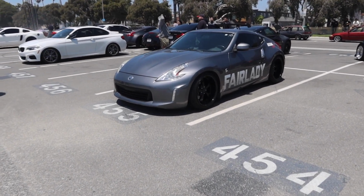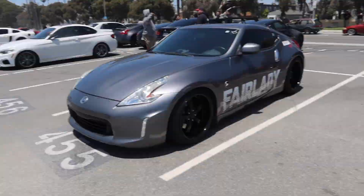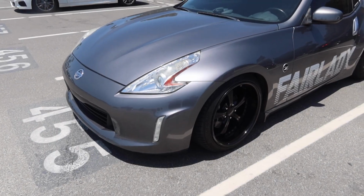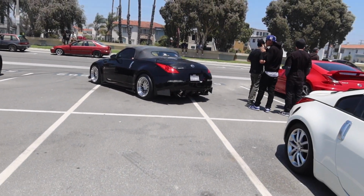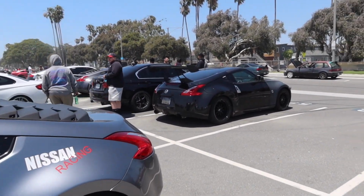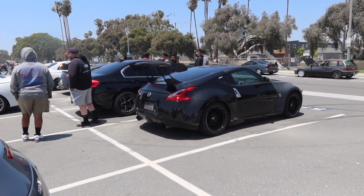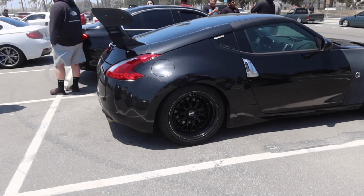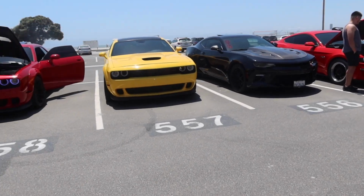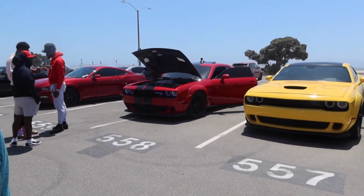But here's a clean 370Z. With the JDMs, huh? I don't want to be alone with the takeovers. There's a Helka over there. It's a clean 370Z right here. Another 370. It's got the big wing right here. I think I saw this last meet. It's got some slick tires on the back. That's a Helka. Yeah, she's nice.